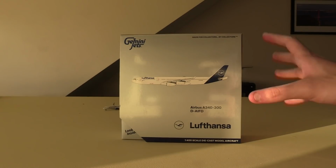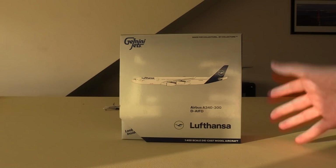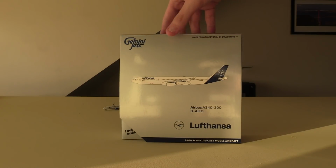They tried to do something similar with Air France as well, with a light blue box. That one doesn't look as good. This one looks sleek and modern, and it resembles the livery as well. The Air France one, not so much, but I would love to see them do this to more airlines. But with that being said, we have the box, of course.